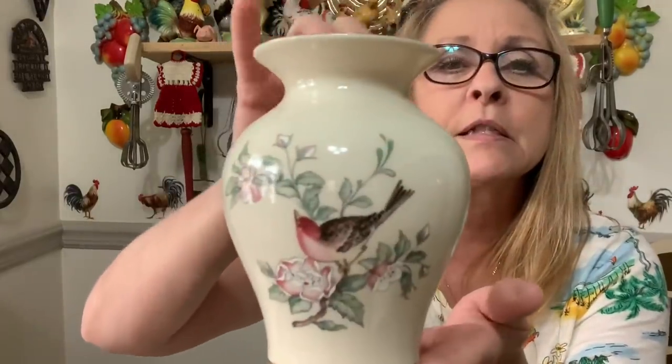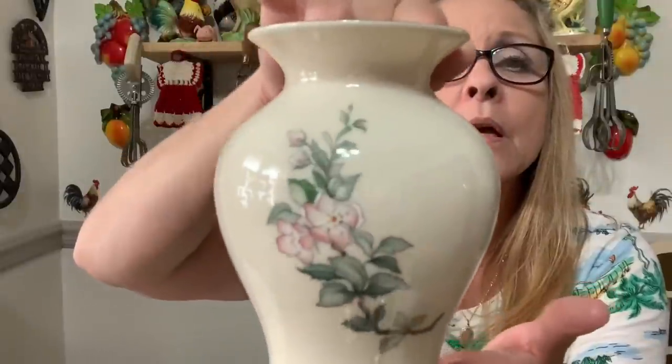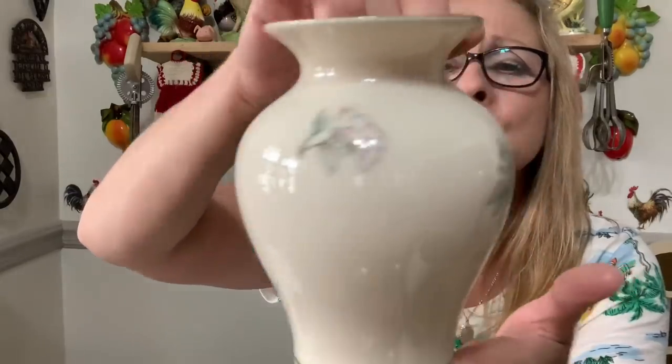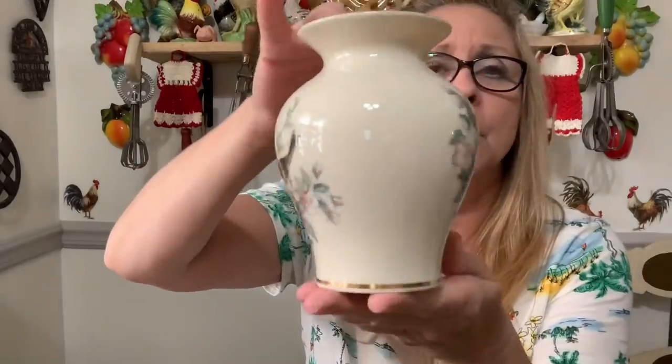Then I got this beautiful Lenox vase. Look at this. Let me take the sticker off. It was only $1. Hang on, let me get the sticky stuff off of there so you can get the full effect. I have tape and stuff everywhere. Look at this beautiful vase. I love the florals and the bird on this vase. So pretty. I believe those are cherry blossoms? I'm not sure. But it's gorgeous. It has the gold around the rim. Just a beautiful piece.